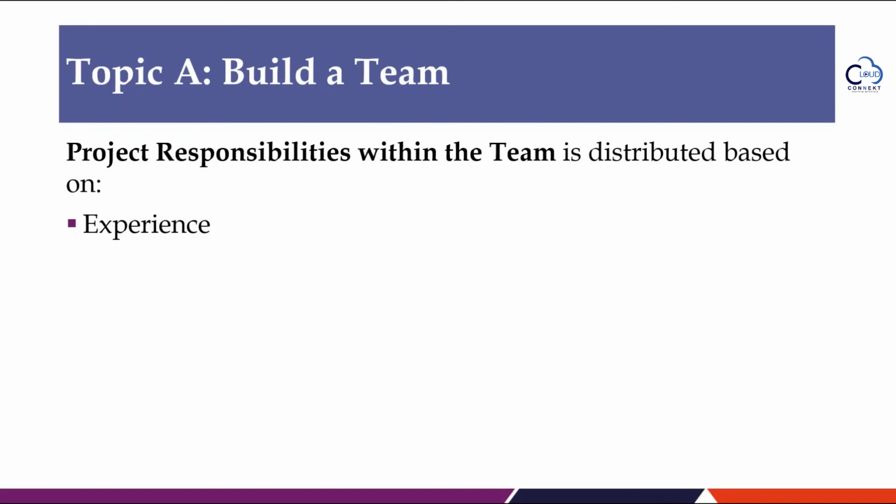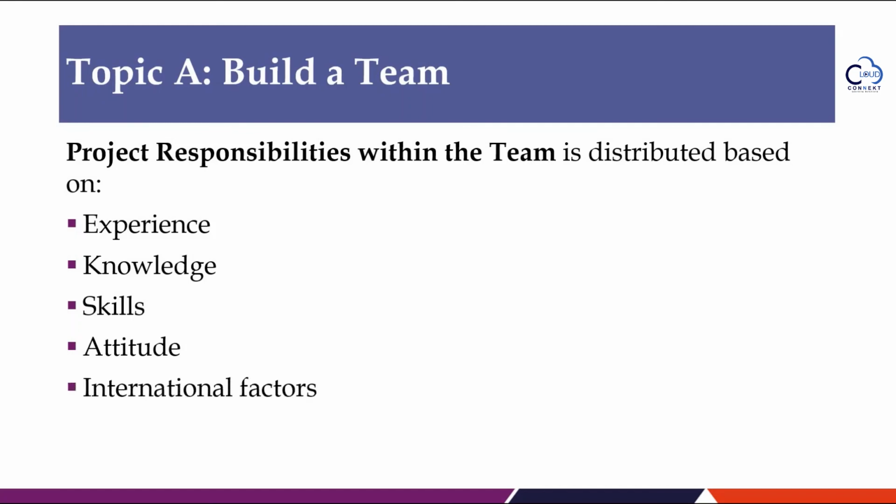Experience. Does the team member have the relevant experience to carry out the activity? Knowledge. Does the team member have relevant information about the customer need, prior implementations, and the nuance of this project? Skills. Does the team member have relevant skills? Attitude. Does the team member have the ability to collaborate with other team members? International factors. Consider team member location, time zone, and communication needs.